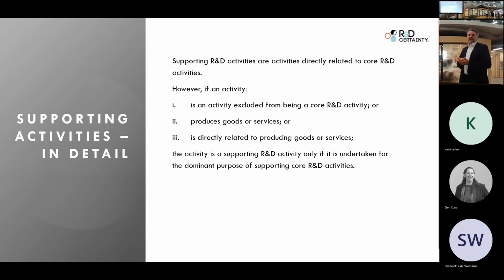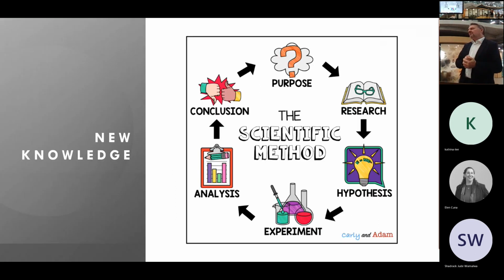Supporting activities, as I mentioned, need to be directly related to the core activity. However, if the activity is excluded in that list which I mentioned before, if it produces a good or a service, which we also mentioned, was directly related to producing a good or service, then we have to go through a dominant purpose test. So I mentioned before the scientific method. That's a really core component of how the process works. And obviously the most important issue is that hypothesis, experiment, analysis and conclusions component. The purpose is really your business and what it is that you're trying to achieve. So that's just saying basically the same thing.